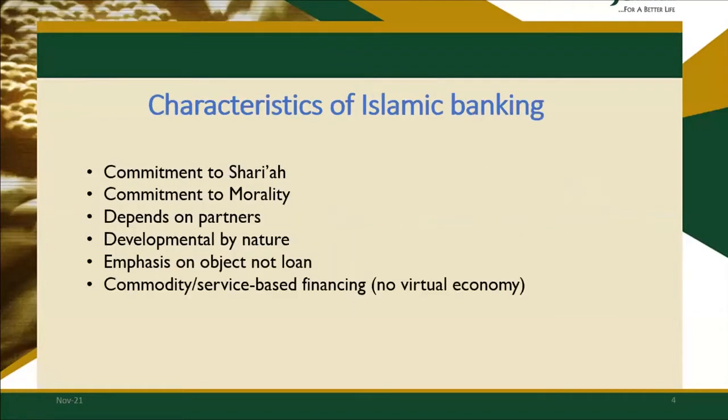So what are the characteristics of Islamic banking? One, commitment to Sharia principles, commitment to morality, dependence on partners like you, developmental by nature, emphasis on the object, not the loan, commodity and service-based financing, not virtual economy.